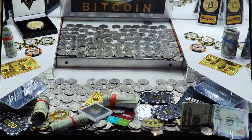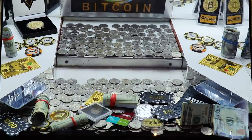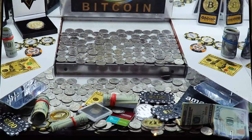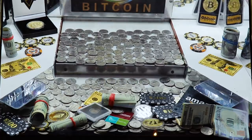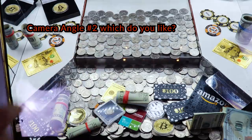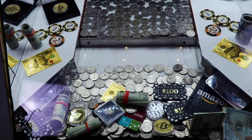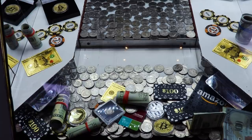All right, so this next time I go down for change, I'm going to switch to camera 2. That way, awesome. All right, so let me switch to camera angle number 2. All right, camera angle number 2. So let's see if camera angle number 2 is any better than camera angle number 1.